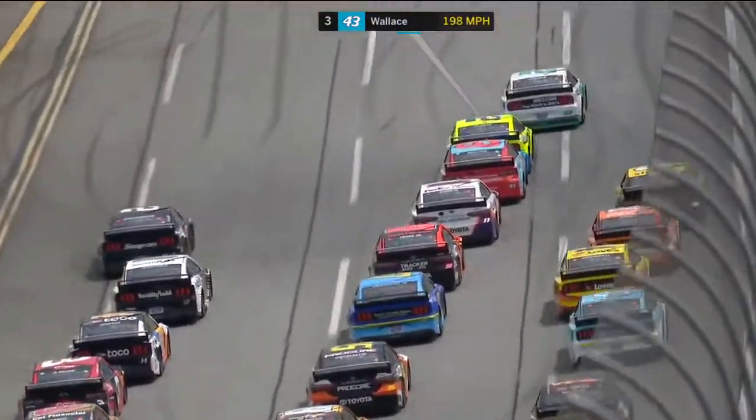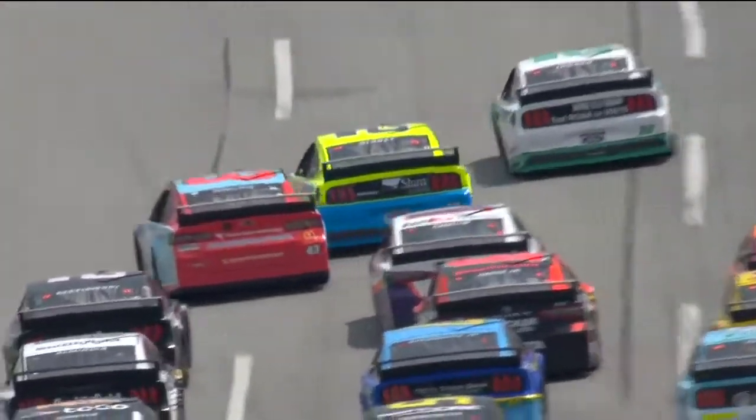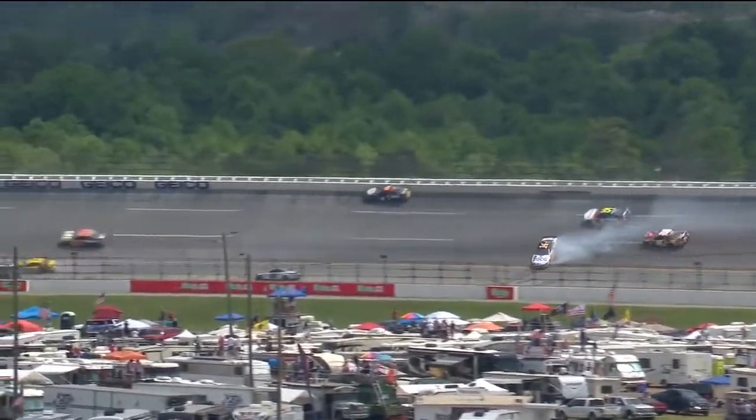You can just see he connects to the rear bumper of Ryan Blaney, and he tries to jump out to pass him, but they were still connected and made contact. Blaney actually got pretty lucky to come out of it the way he did, but unfortunately it turned Bubba sideways. Michael McDowell is collected, and behind them Clint Bowyer, Kevin Harvick, and more.